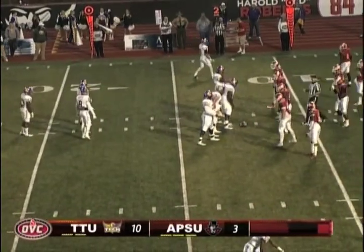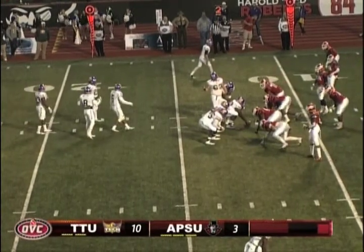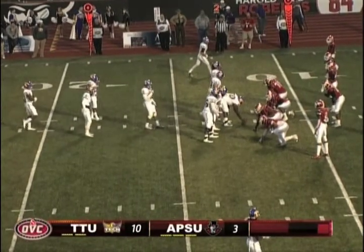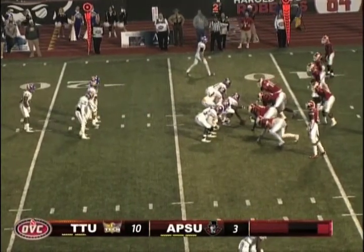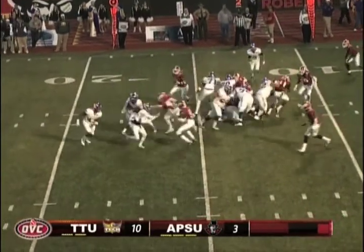Tennessee Tech needing a score here to really give themselves a little bit more comfort. 122 rushing yards so far for Tennessee Tech, 200 total yards compared to Austin Peay's 24. Second down and 4 from the 13.